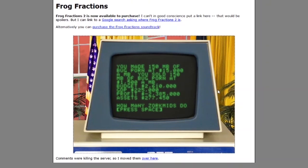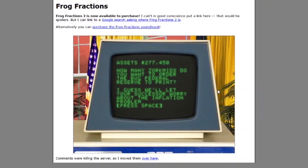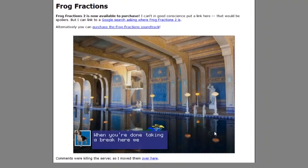How many Zorkmans do I wish to print? 10 million again, because I could just do that. Upgrade. Hey, presidential swimming pool! This heated pool provides a familiar, wet environment in which the bug president can relax. I want that. When you're done taking a break here, we need to get back to work, huh?